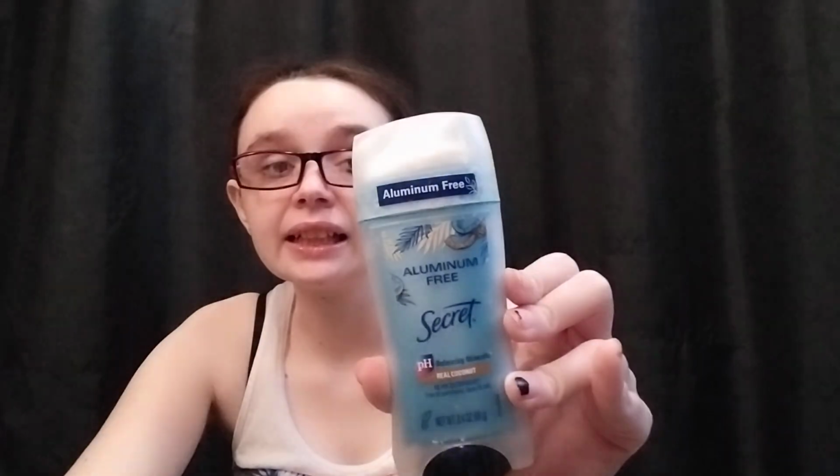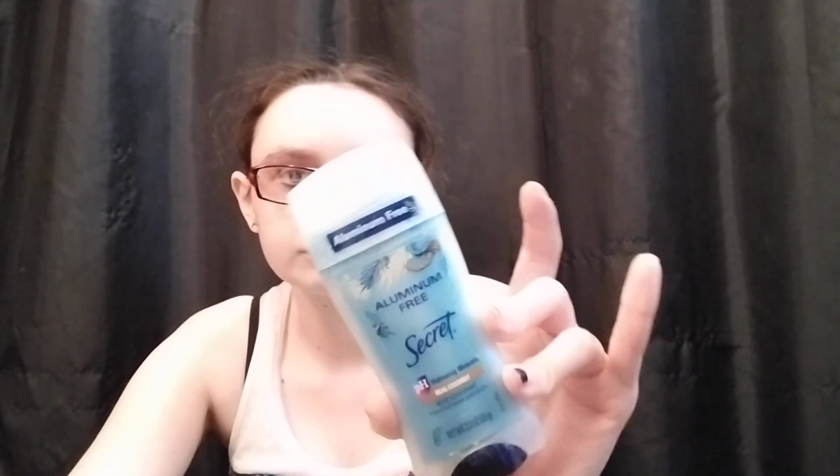This Secret Aluminum Free, this is the Real Coconut. I tried this. I liked it. It worked. I had to put on like a lot. Sometimes it wore out, like if I was at work or something. But it worked fine. It was good. I wouldn't be opposed to buying it again. With this Real Coconut, it didn't smell bad or anything. It smelled like high school. Every time I got a whiff of it, it was like high school. So if I tried it again, it would be a different smell. But that was fine. I've got the Trader Joe's one right now, their deodorant, and it's good.